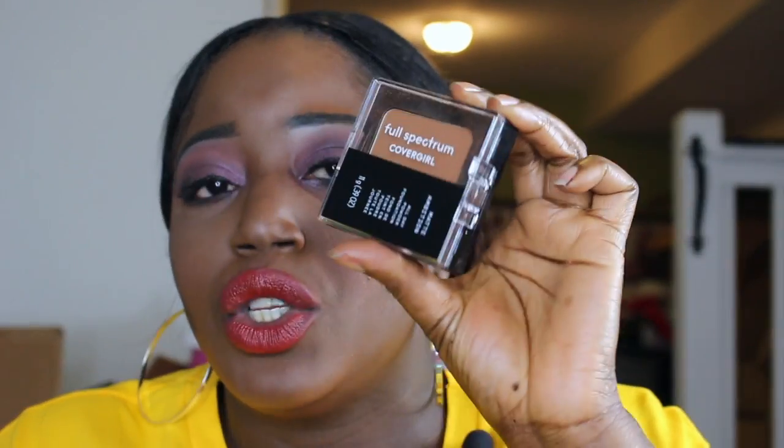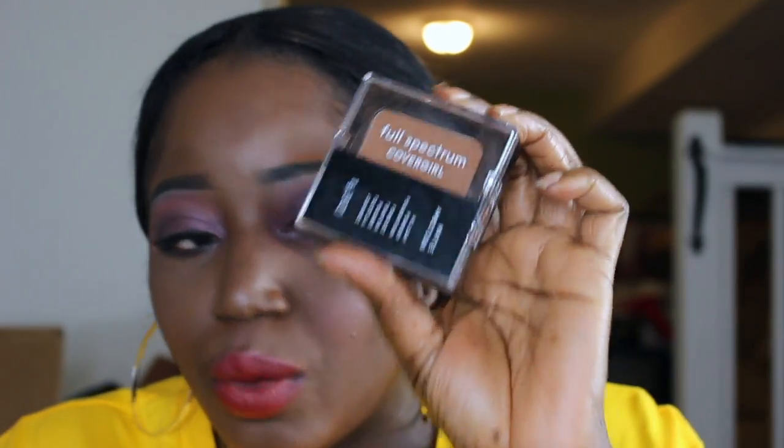Okay, now the best product out of the Full Spectrum in my opinion is the pressed powder, and I liked this because it was soft. I like the fact that it's pressed. I prefer a pressed powder to loose powders, because it's easier for me to maneuver. I tend to be messy when I do my makeup, so I like these, and it's compact. You guys know that after I use my primer, I like to set my face, and this allowed me to do that without any hassle. So yay for this, and the fact that I got my shade was also great.